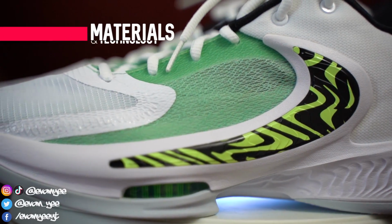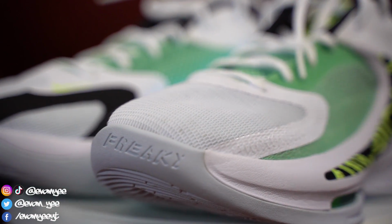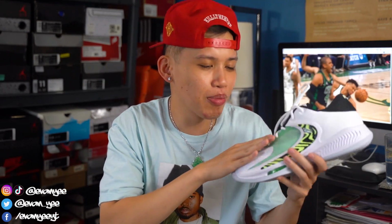Moving on to the materials and the technology. Now here's the thing, I like minimalistic shoes. I don't like when companies do too much, especially with their basketball shoes. But I feel like for Giannis, he kind of deserves better materials, man. He's the best player that Nike has, and they gave him Tyler Hero level materials. I feel like if he wanted to, he could easily break these shoes.